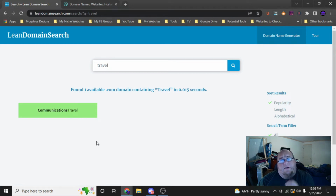And if you can only find, say, the domain name that you've settled on, if you can only find the .net and the .com and the whatever else is already taken, then you probably should consider getting a different domain name. And the reason being is you may be encroaching on someone's actual brand.